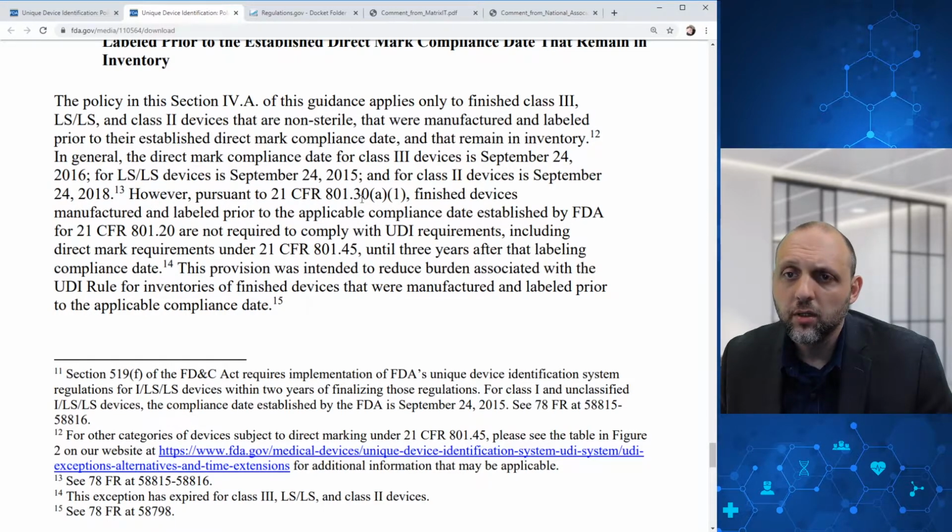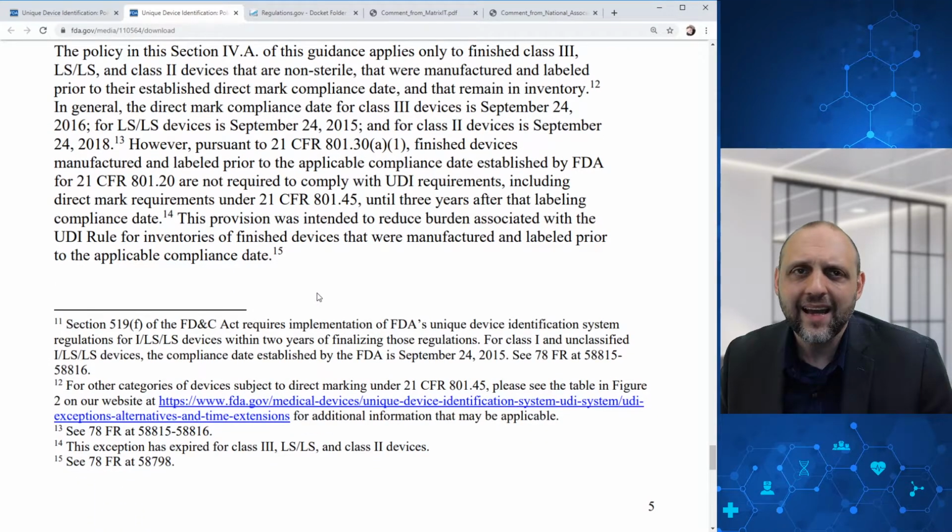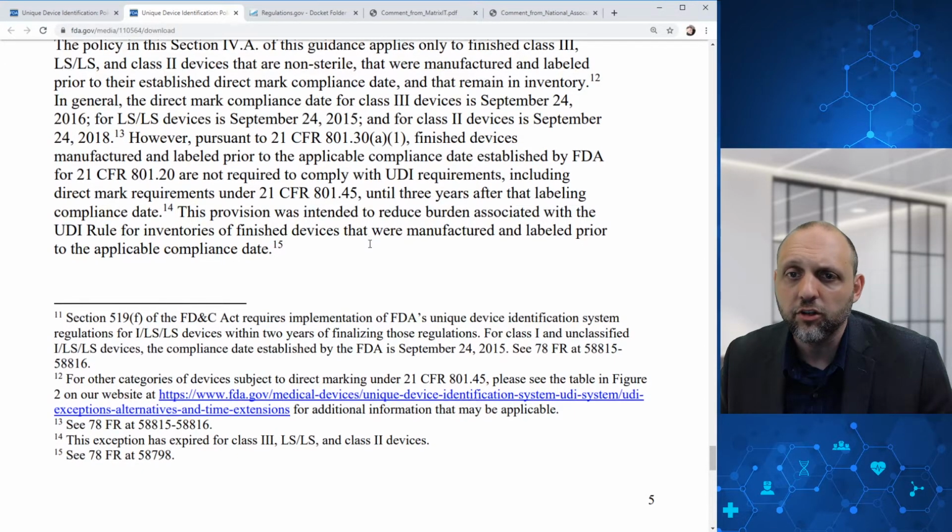However, pursuant to this CFR, finished devices manufactured and labeled prior to the applicable compliance date established by FDA are not required to comply with UDI requirements until 3 years after the labeling compliance date. So this provision was intended to reduce the burden associated with the UDI rule for inventories of finished devices. And as noted, a lot of that stock, depending on how long the shelf life is, that 3-year compliance reprieve probably covers a large amount of inventory, at least in terms of what's typically depleted in that time frame, even if you do have a longer shelf life.